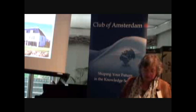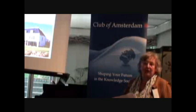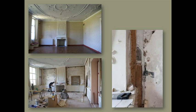Before I tell you what we have done, I want to show you some of the most important modifications that were made to the house in history. This is the main room, the main hall, as it looked when we bought the house. In the first half of the 17th century, this room had a wooden ceiling with heavy beams, and there was an open fireplace in the end.